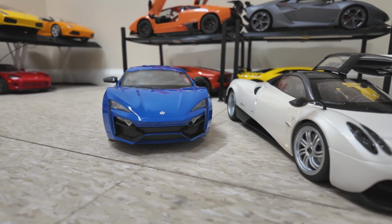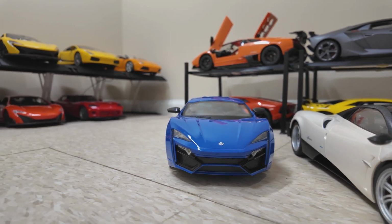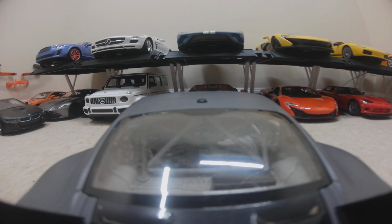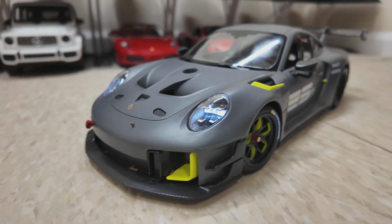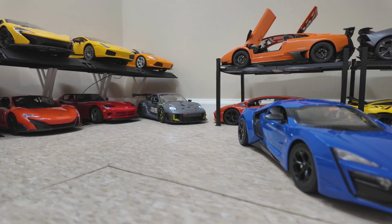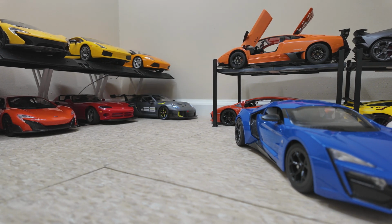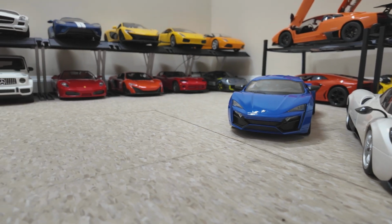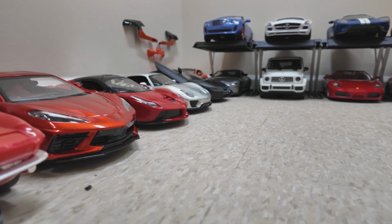Alrighty, that took quite a bit of effort, but now that we've got the i8 parked, let's go ahead and pull the Porsche in. Alrighty, now that we've got everything organized in the garage again, let's go ahead and head down to the workshop.